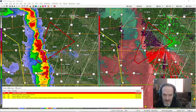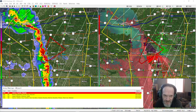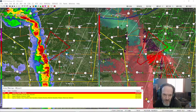Guys, you gotta realize though, with 60-mile-an-hour winds, these things are gonna be hauling. And any winds that they produce, if they're moving 60 and then they've got outgoing winds, the winds alone are gonna tear some stuff up.